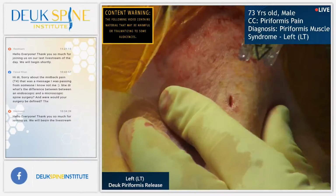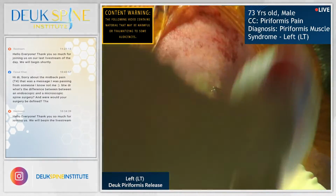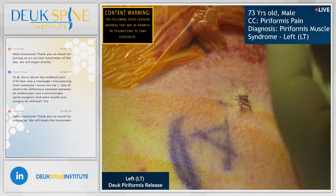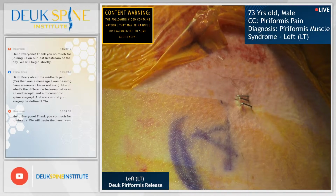Now, he's going to have some pain in the back of his hip here for about a week, and then that pain will go away. We're going to get his staples out tomorrow. But that's it. That's a piriformis muscle release developed here at Deuk Spine Institute. It's minimally invasive and percutaneous.